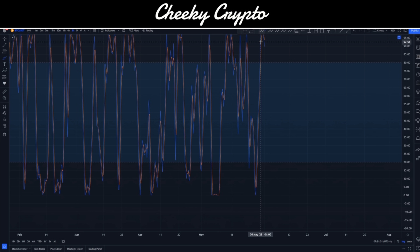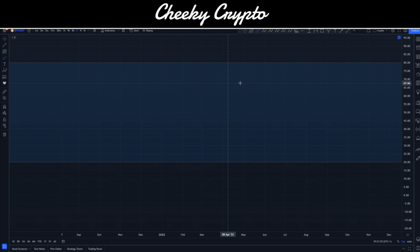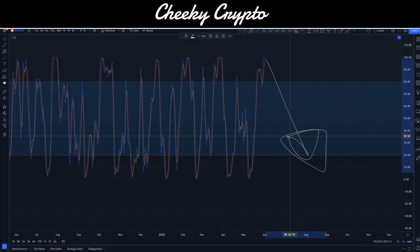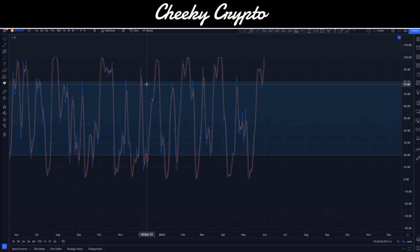The 8-hourly, however, is overbought, and the daily is, of course, overbought in quite a big way. So we know that there's a bigger pullback that's going to happen on the macro scale because of the daily. It needs to have a correction to the downside. And essentially, this is going to be the one last push for the hourly and 4-hourly stochastics to show us that the momentum is shifting around.